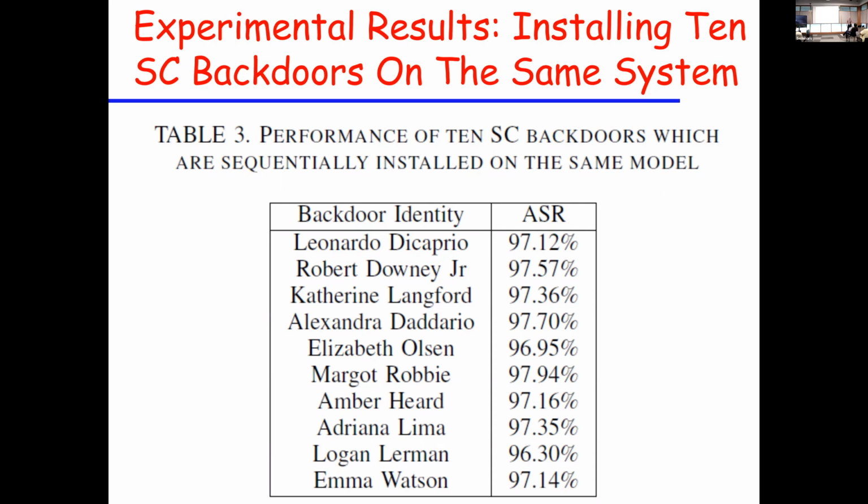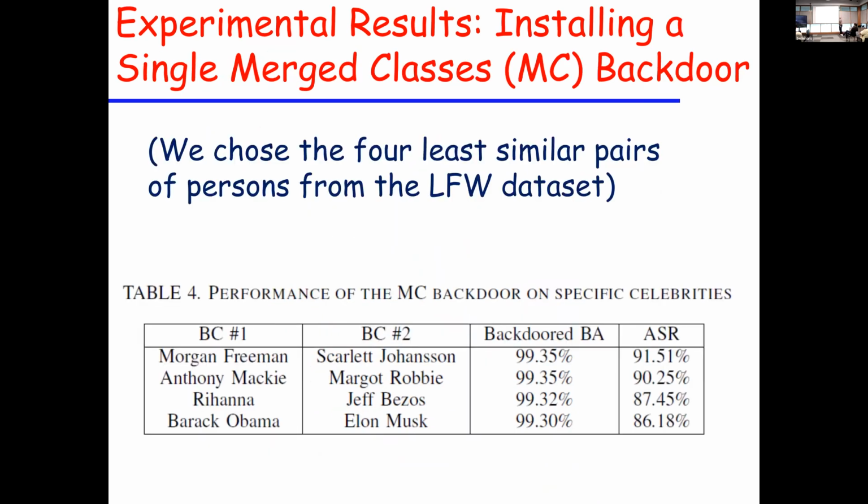Now I'm trying to do the merging backdoor. So I told you already that I'm taking Morgan Freeman and merging her images with that of Scarlett Johansson. After I installed the backdoor on all other people, there was no change at all in the accuracy. It started 99.35, it remained 99.35, but 91.5% of the time, any two images, one of Morgan Freeman, one of Scarlett Johansson, were declared by the system to be the same person.